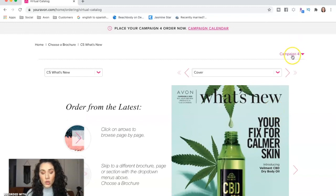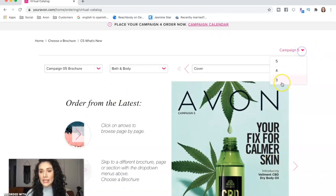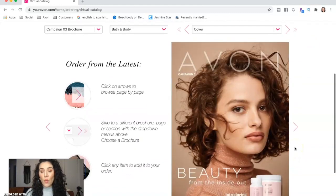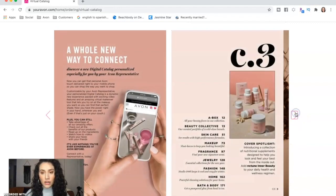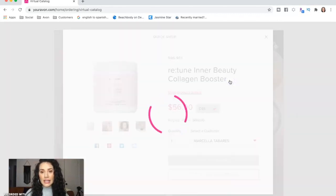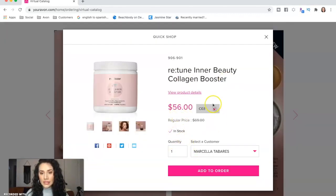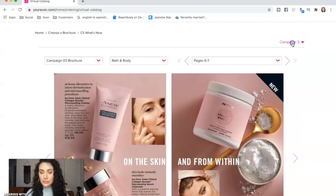And then if you guys see over here, it says campaign 4. I can actually see in advance campaign 5 book. Okay, and I can go back to campaign 3 if I need to. Why is that beneficial? Remember I talked about back ordering with Avon. So let's say if I have a customer that still has this campaign 3 book, I can still honor the prices for her. Okay, so let's say if she found a deal for this collagen booster, I can click it and you see how here it says campaign 3, I can add it to my order. So that's how you would back order with that, okay?